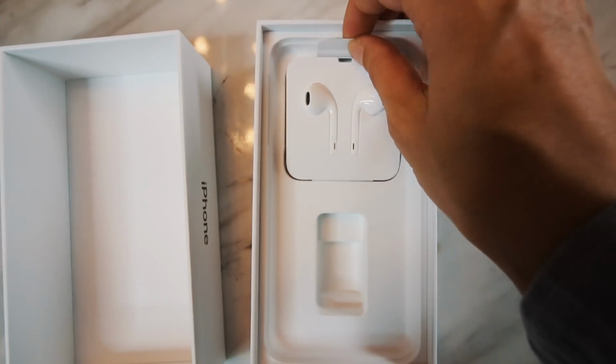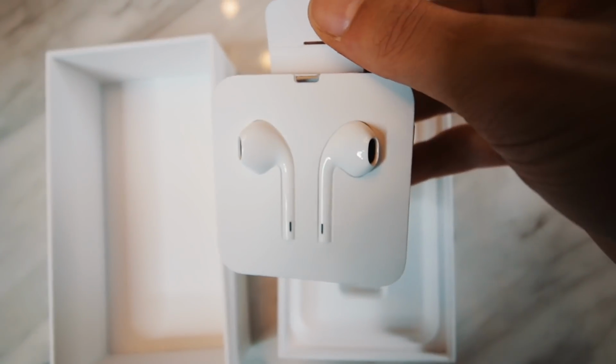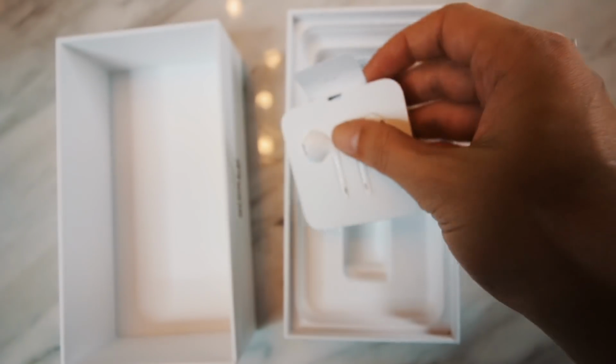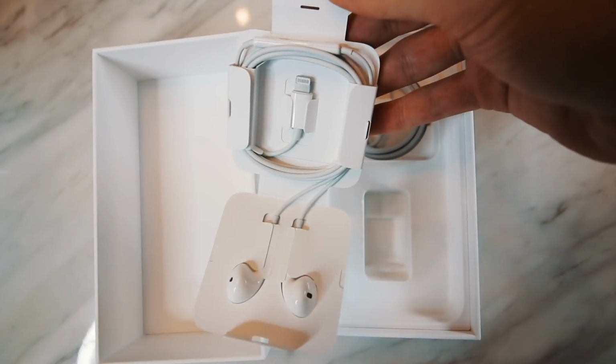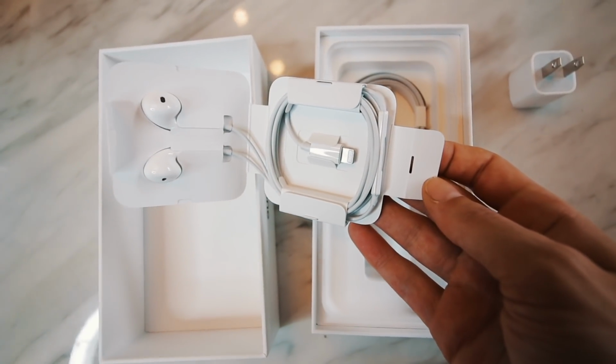Then it comes with some headphones, and no, unfortunately, they have taken out the dongle adapter. As you can see, these ones just have the actual lightning cable plug situation. And even though the dongles are cheap, I feel like they are keeping them out of the boxes to really encourage people to switch to wireless, the AirPods, all that kind of stuff. But you can purchase the dongle separately. It's only like $9 or something online.